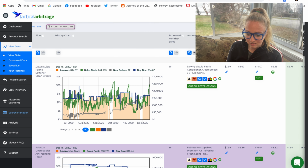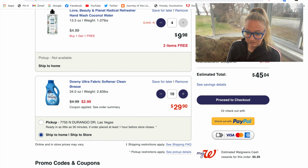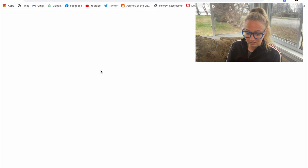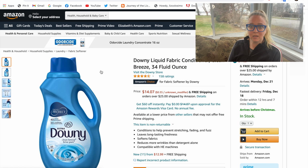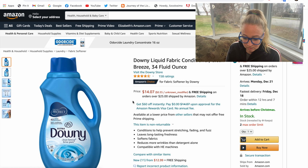It is still lower than the price that Tactical Arbitrage is using, meaning my gross profit's going to be even higher. So that's a great buy. Let's look at the listing real quick, because you want to do your due diligence and make sure there's nothing wrong. Is this for 2 of them? I'm not sure.